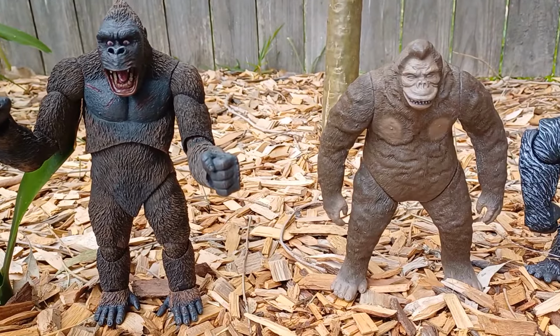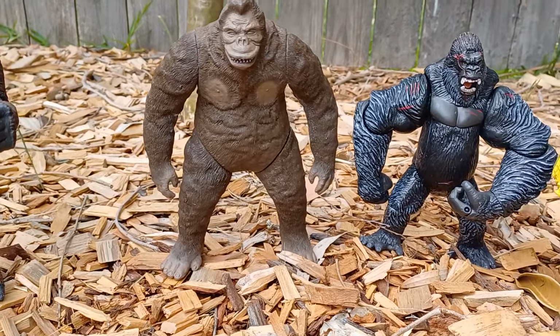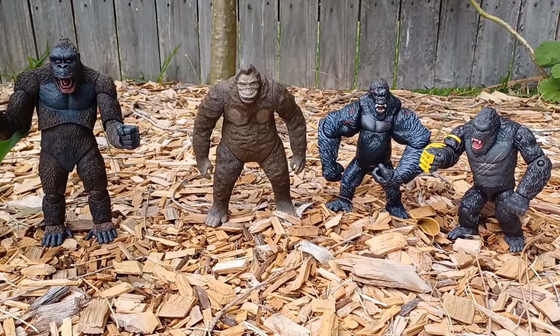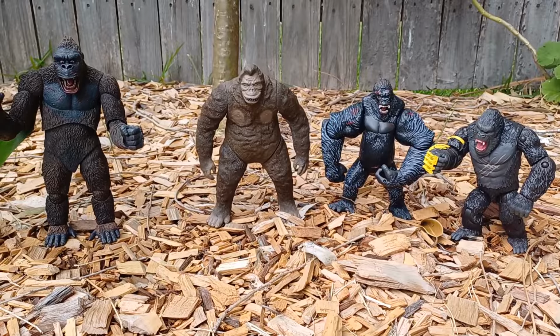We've got a NECA King Kong there from 33, which is just amazing. There's a 62. I think it's a 62 King Kong, or it could be a 67 King Kong. And then I've got the 2005 King Kong as well. So there's the 4 different King Kongs that I've got.